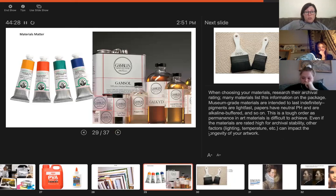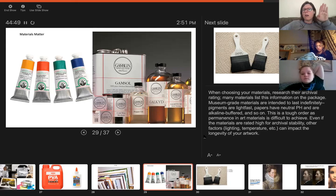When you choose to work with certain materials, as you start to sell, you want to research their archival rating. Each material that you would find in an art supply store has an archival rating. Sometimes it will have a lightfastness rating if it's paint, which means this red paint can sit directly in the sunlight for 10 times more than this red paint over here, right? It'll have a little star, or the star is simply the quality itself, it will last much longer than something that's just a cheaper grade.